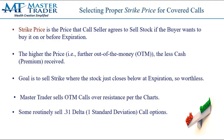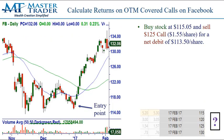Some people who don't want to be bothered with charts, or just want a simple routine method, just sell roughly the 30-31 delta out of the money call options every month because they just want to be simple. And there's nothing wrong with that approach either. There's just a trade-off in selecting both the strike price and the expiration: the max gain that you're going to receive if it's assigned, and how much premium is going to go into your pocket in exchange for you agreeing to sell your stock.